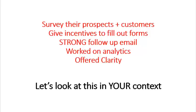Let's improve the results by changing this, or by offering this vacation instead of that vacation. And the last one was offering clarity, and that's the most important thing. All said and done, you want to improve your processes for the future. So that's what Sunshine did as well.